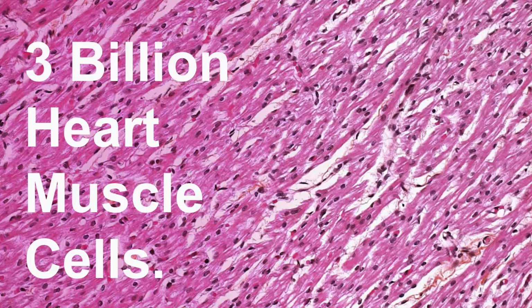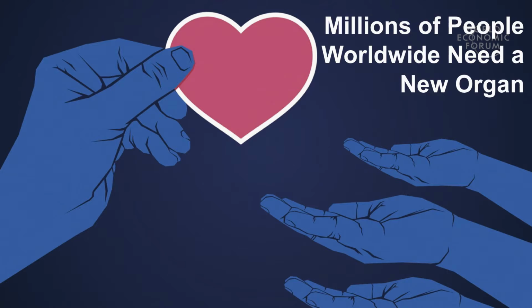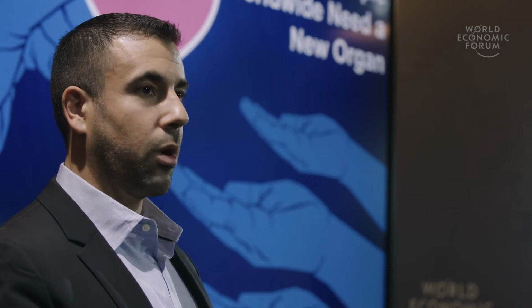You are born with roughly 3 billion heart muscle cells, or cardiomyocytes, and this number remains relatively constant throughout life. Cardiomyocytes cannot divide to increase cell number, so once lost, they're gone forever. Transplantation is the only cure for end-stage heart failure and is remarkably successful, with patients living 10 or more years. However, the number of donated hearts is critically limited, with less than 5,000 transplants performed per year worldwide. So the need is tremendous. There are millions of people that need a new lung, liver, kidney, or other organ.